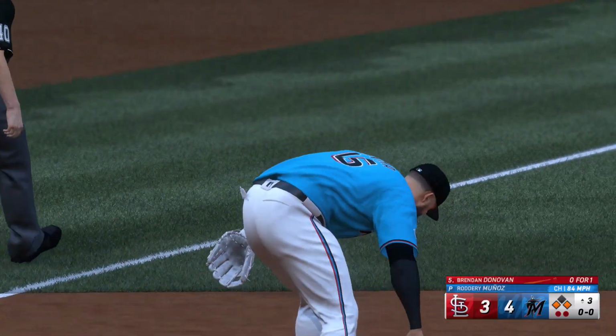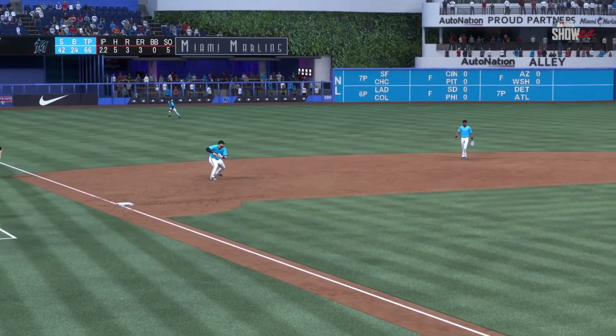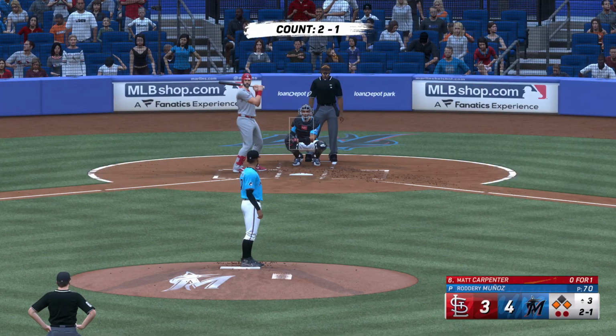2 out, you think you've got the play made. Players are starting to move off the field towards the dugout, and then everyone's got to come back. Sometimes you take that throw for granted, and that's all it takes to keep the inning going. Matt Carpenter digs in now.